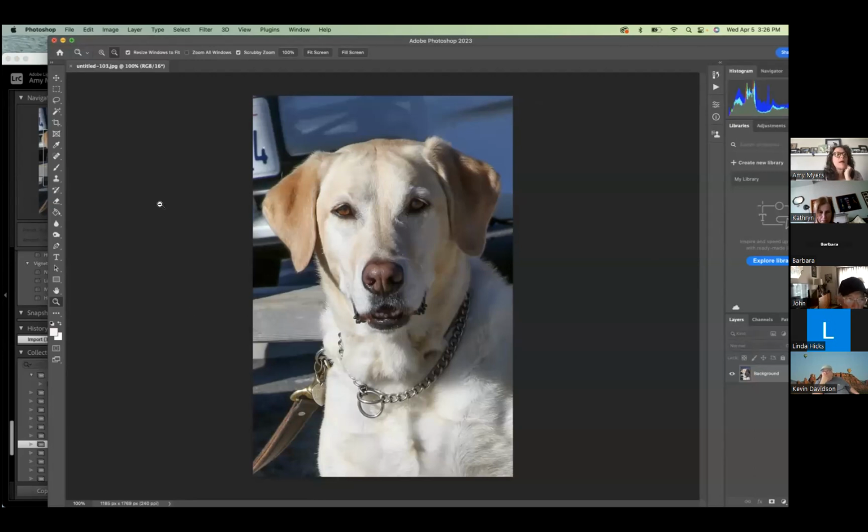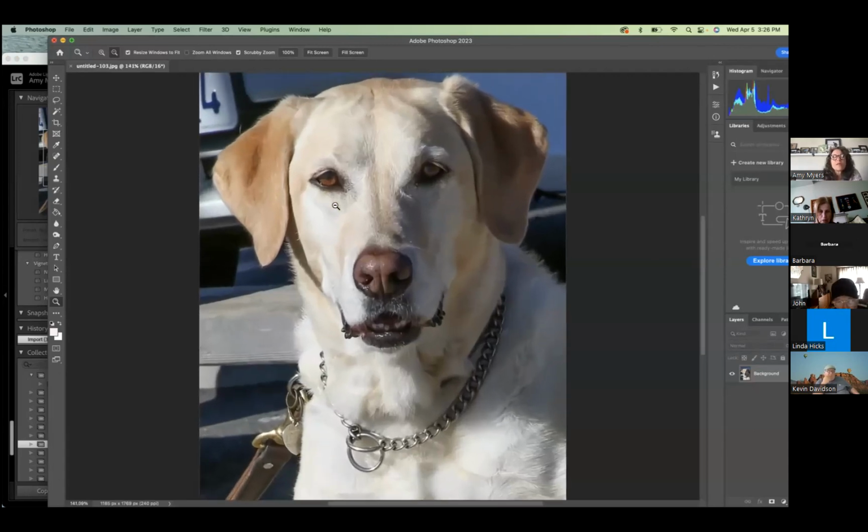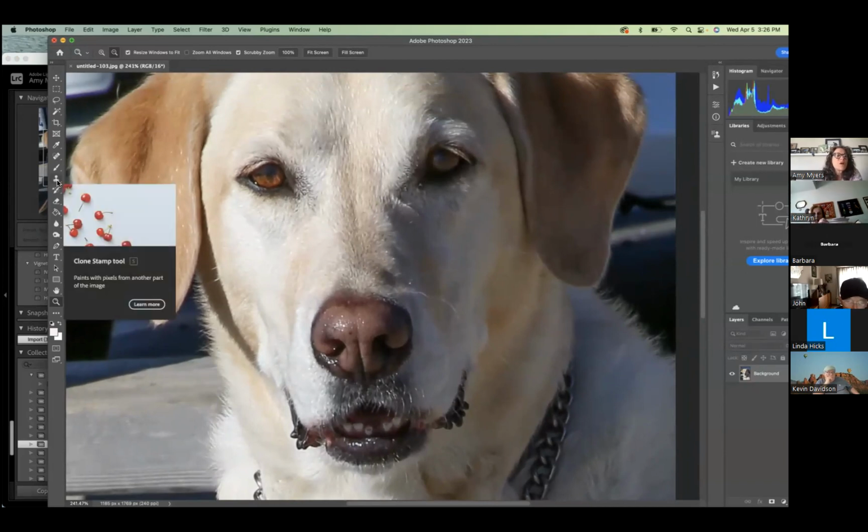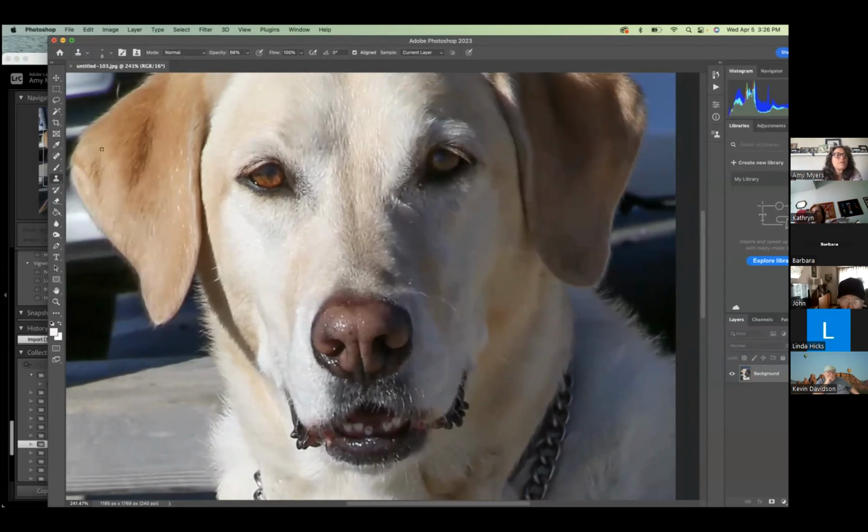Okay. So now what I'm going to do is enlarge this so I can see what's going on. And there are no catch lights. Well, maybe a little bit over here. But what I do is I go into the clone tool, and I check my size. I think that's probably a really good size. And then I'm going to take a sample from somewhere in the picture that I think is a good example of bright, and I'm going to come in here and add just something simple as that.